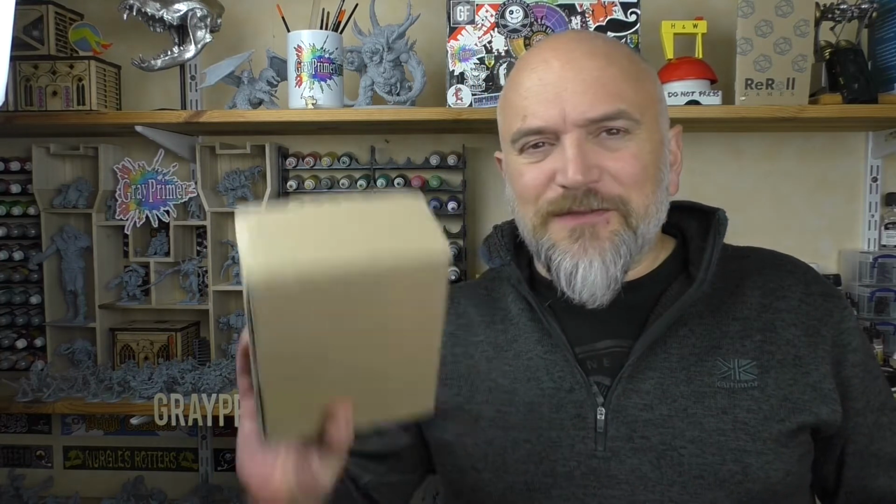The last bits of armor I was waiting for were from Shieldwolf in Greece. A fantastic company, great website, great range of stuff on there as well. Well worth checking out. And here is the first part of that. So day one is this one, the Pillars of Faith.